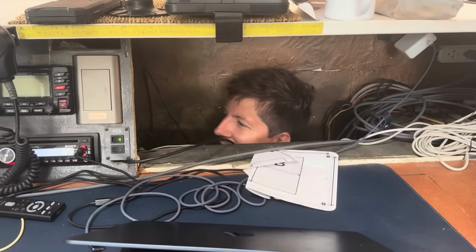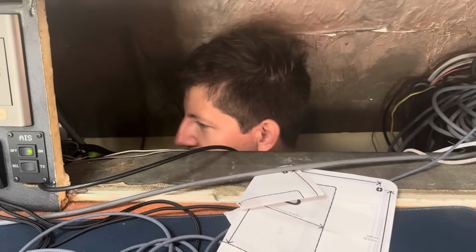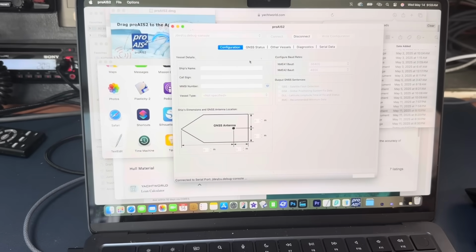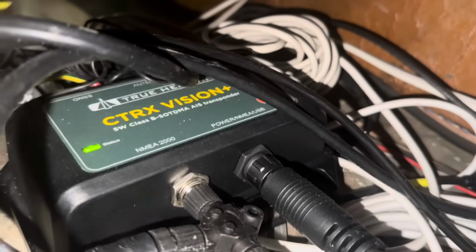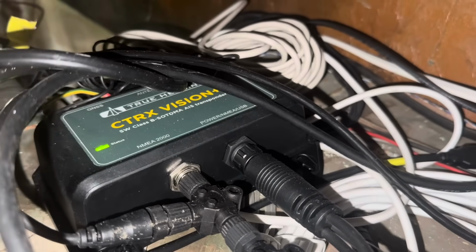We're hunting down the AIS USB. We found the box. We got to find the USB programming doohickey. All right, so we found the AIS USB cable and downloaded the software. Trying to figure it out. I want to put a new name in here, but it's not downloading the stuff. Okay, now the AIS is successfully programmed with the new boat name, and that's necessary because in Thailand the AIS is a legal requirement.